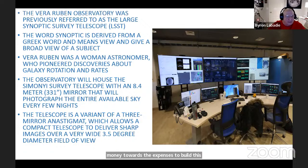Vera Rubin Observatory was previously referred to as the Synoptic Survey Telescope. And the word synoptic is derived from Greek meaning view and gives a very broad view of a subject, 3.5 degrees in a view. Vera Rubin was a woman astronomer who pioneered the discovery of galaxy rotations and their rates. The observatory will house an 8.4 meter, 331-inch telescope, which will then be the largest in the world, but will soon be beaten by other telescopes under construction.